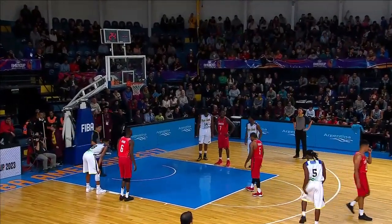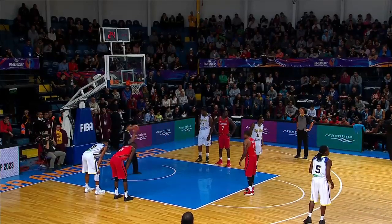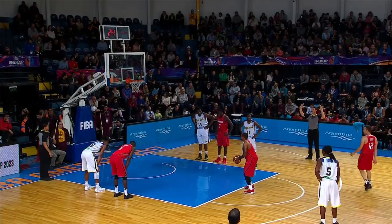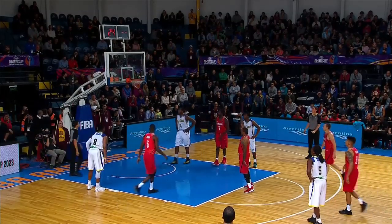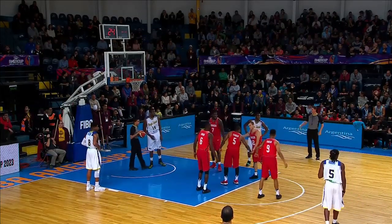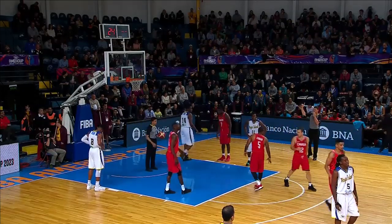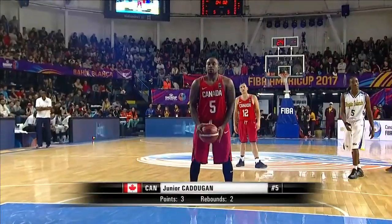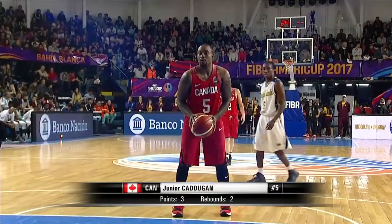Do you think, Carlos, that Canada was expecting a little bit more from Haslip inside the court tonight? Well, what happens is that they have been screening for Haslip so much. I mean, back screen, pick and roll. He goes out after the screen and comes back and takes another screen. And Hodge has been fighting those screens. It's taking him out of the offense.